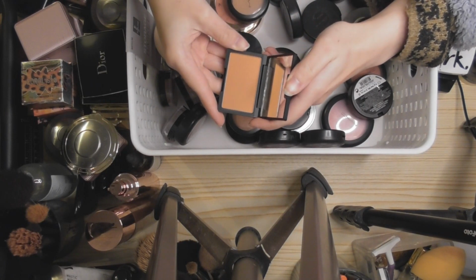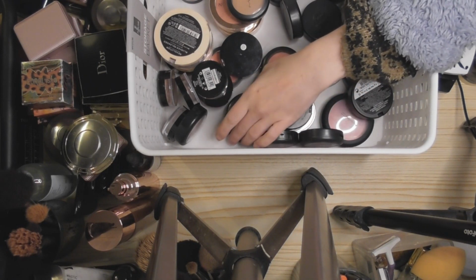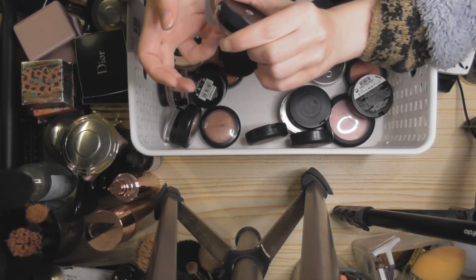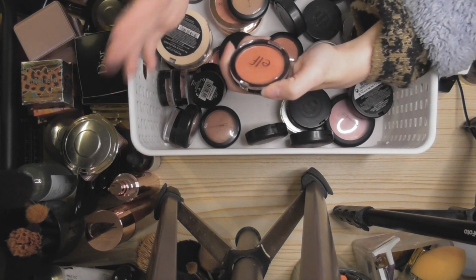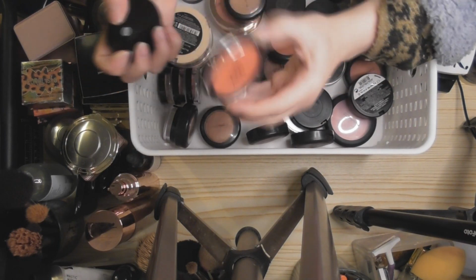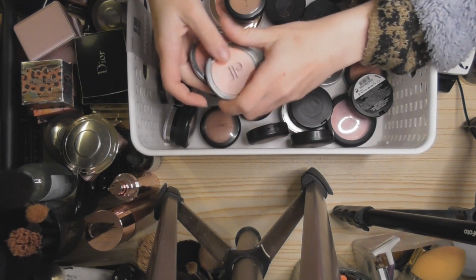And then we have Coral. But yeah, can you tell I love orangey blushes? That seems to be my jam. Oranges, terracottas, those are my thing. These are e.l.f. blushes. I can't remember what they're called, but they're from e.l.f. This shade is Glowy Rose, although it just doesn't really look very rosy, does it? This is Radiant Peach. It is stunning.